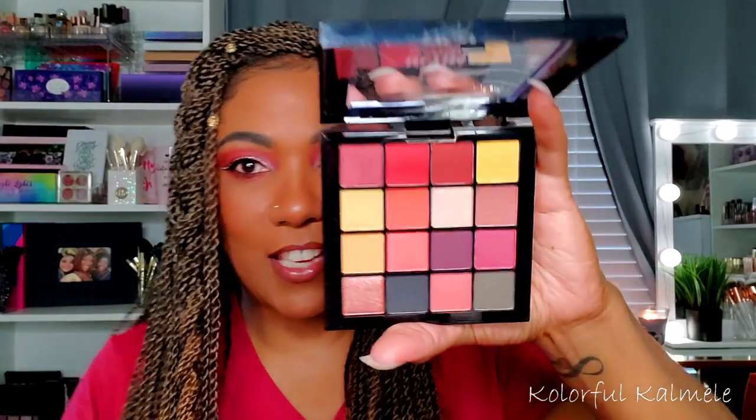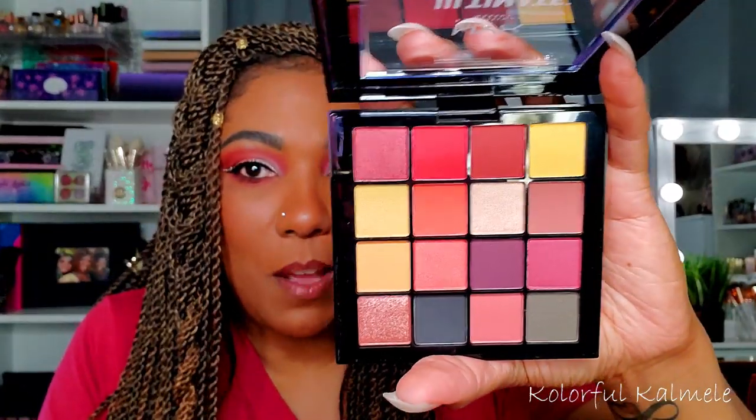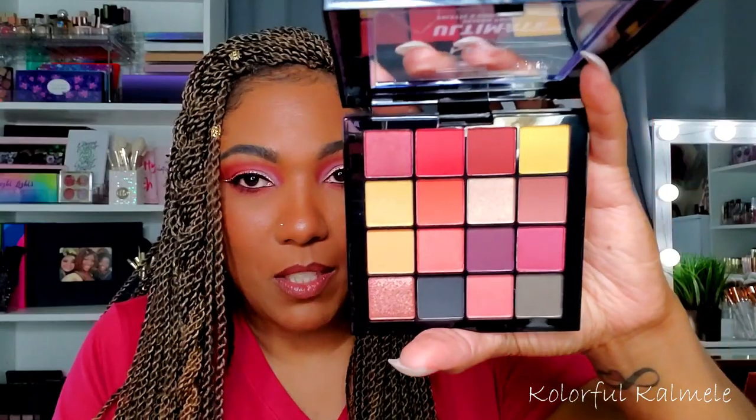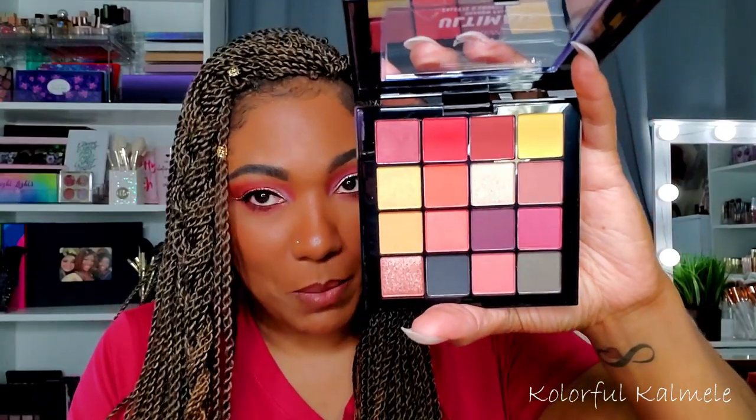You guys, I had to get it. Every time I was on Ulta shopping, it's been on sale forever. And so I finally picked it up and I really am curious about the quality of this because NYX is a very hit or miss company when it comes to eyeshadow. So yeah, I'm really curious as far as how I'm going to feel about this. But as you can see, there's some really pretty reds in there that I can play with.